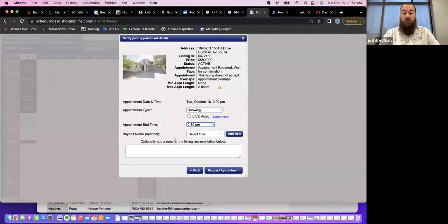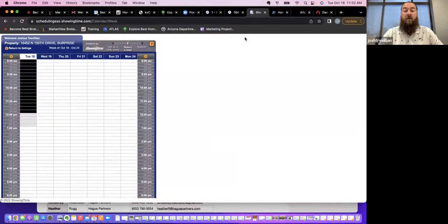Then you just hit right here, request appointment. That will shoot them a message, and then you most likely will get an email that says your showing time was confirmed. If you have a listing, you're going to get a phone call from Showing Time. It's an 877 number. It's going to say you have a new showing request. Hit 1 to confirm, and you can hit 1 right there on your phone if you're the showing agent.